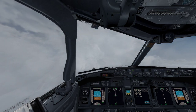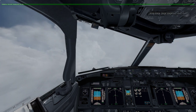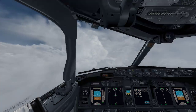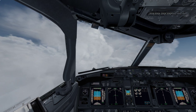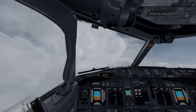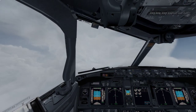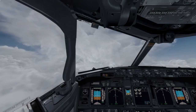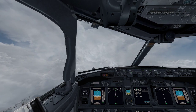Canadian Express 4, Jacksonville Center, how do you read? Read you 5 by 5. Alright, you're cleared to Miami Airport, radar vectors MILIE, then as filed, maintain 5,000, expect 38,000 in 10 minutes, departure with me, squawk 1034, read back the squawk code. 1034, Canadian Express 1. Canadian Express 4, Charleston, altimeter 29907, wind 210 at 7, call for taxi. Cool. Alright, that's fine.